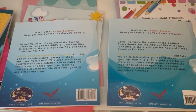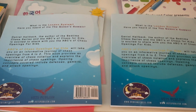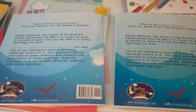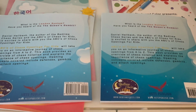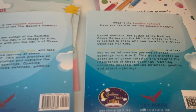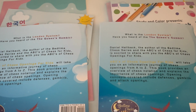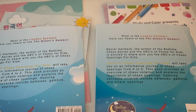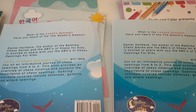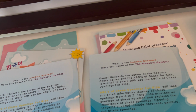But let's see. Yeah, the back of the book, they look about the same. I almost prefer the matte look on the left to the glossy on the right for the back cover, except for the London System and the different color lettering. The darker colors pop better on the right, and then the lighter color for the ABCs of Chess Openings, the yellow, pops better on the left.